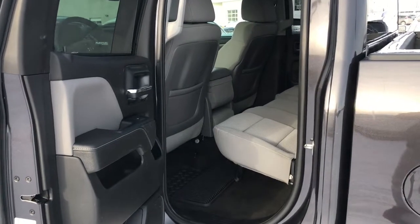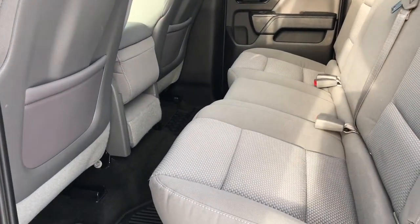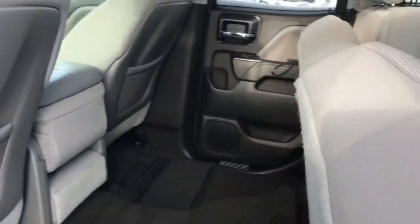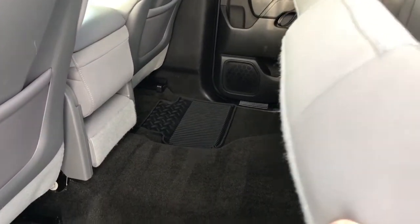I'll take a quick peek into the back seat. You've got quite a good amount of leg room back here. You could comfortably seat three adults. Once again, those nice all-season mats. Now, if you want to lift up these back seats, that's no problem. Just grab the little handle right here, and you are able to lift those up that rear bench like so. So you've got plenty of cargo space back here if you want.